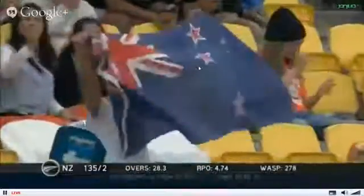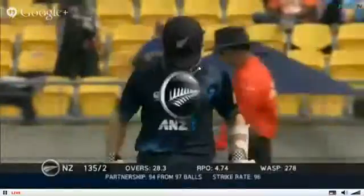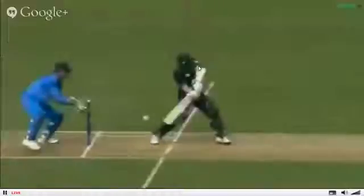Good shot. This will test the fielder and he won't get there. Lovely timing from Williamson. Well, he took a bit of a chance because the ball was coming into him, made room to play that square cut. It was on the stumps, so it's just given him a little bit of room. But this is an excellent shot. Terrific placement. Absolutely terrific placement.